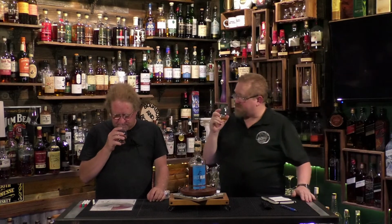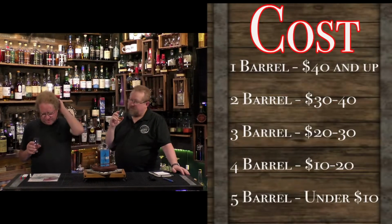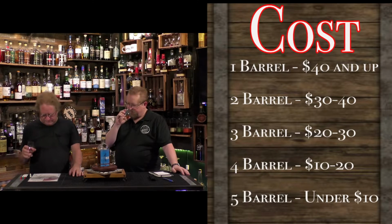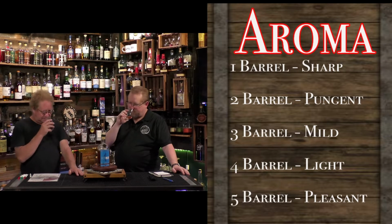And it smells like corn whiskey. It's got that kind of sweet, very sweet caramel, vanilla. Kind of a tannic acidity. You get the spiciness, the alcohol. A little bit of spearmint.